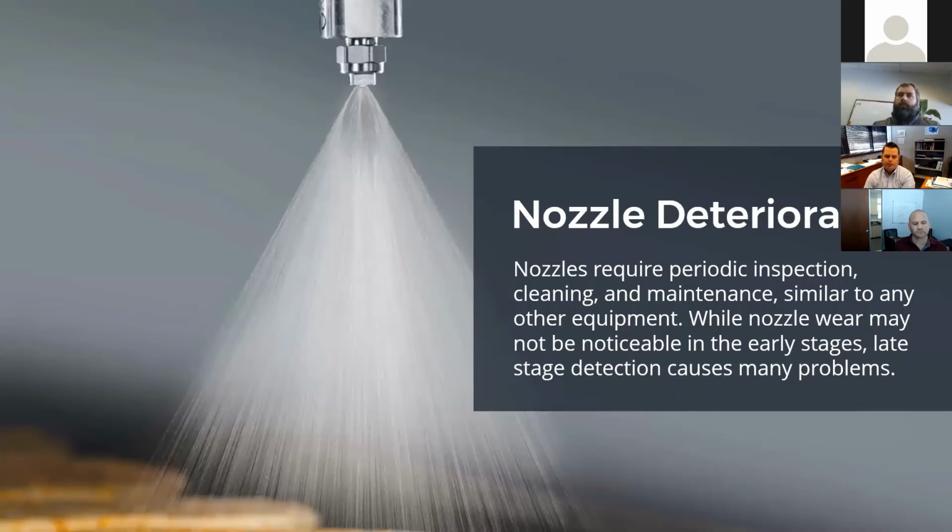So you do the best selection up front, you do the due diligence to select the right product, and it works great in the pilot stage. Once it's installed, the story doesn't end there. As that nozzle wears, your flow rates are going to continue to increase, and the cost to the organization is going to continue to increase as well.